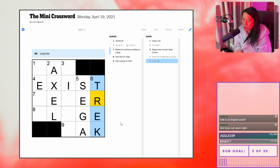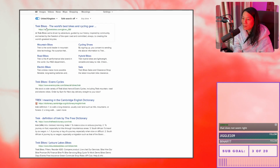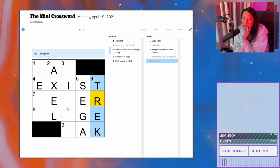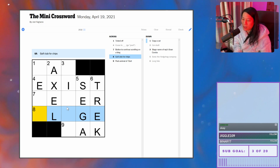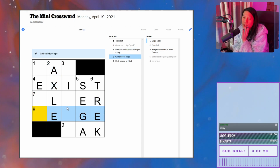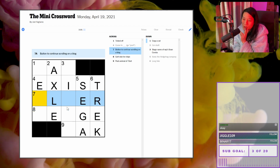Track is an English word. Yeah, you go on a track. You can get track bikes as well, but yeah, to do a long distance walk, so long hike, that should be a track. Golf club or chips. It's actually axle. I wonder if it's incorrect. Is it axle? So maybe that's what it is. So golf club or chips. Button to continue scrolling.